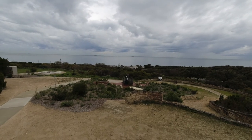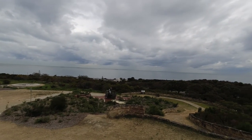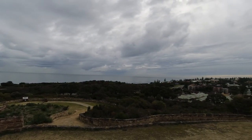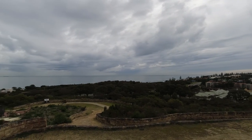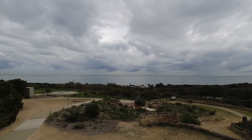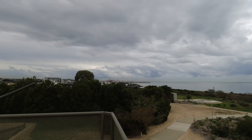There's another gun down there with a young lady on it. She's sitting there looking out. She's got a good view. Yes. And over there you can see the Fremantle docks.